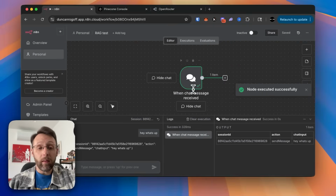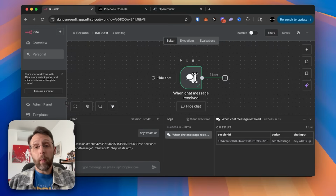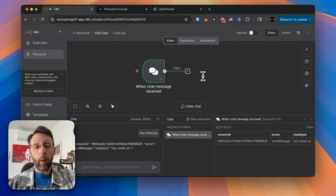And we can send this off, and you can see it received this message already. Now, obviously, we don't have anything connected to it, so it's not going to go anywhere. But now we know we have a good start. So the next thing we do, we're already ready to hook this up to our AI agent.